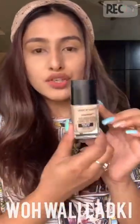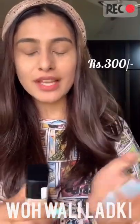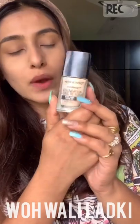Okay, let's see. So my foundation is this one. The price of it is this. So this is by Wet n Wild. It's Wet n Wild Photo Focus Foundation. I am using the shade Nude Ivory, and I've applied the same one to my face. As you can see, my scars have become really less, right? Thanks to Beauty Void.